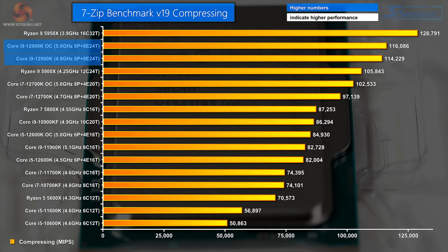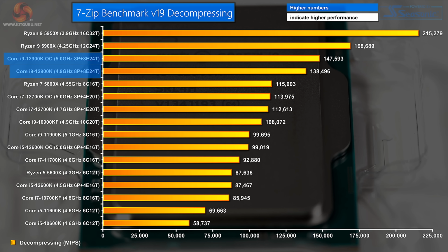In 7-zip compressing, you'll see the Ryzen 9 5950X is at the top of the charts, closely followed by the Core i9-12900K. And then going down, we have the 12-core Ryzen 9, then the new Core i7, old Core i7, 8-core Ryzen. This test demonstrates how grunt is what counts, almost irrespective of the age of the processor. In 7-zip decompressing, the 16-core Ryzen at the top, followed by the 12-core Ryzen, and then the new Intel Core i9, followed by AMD Ryzen 8-core.